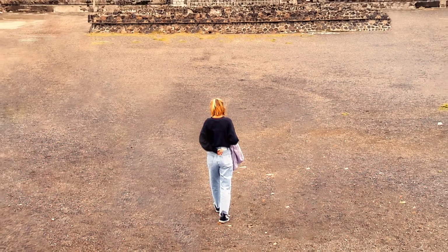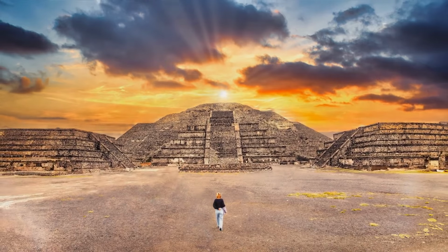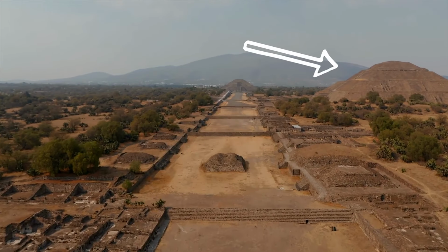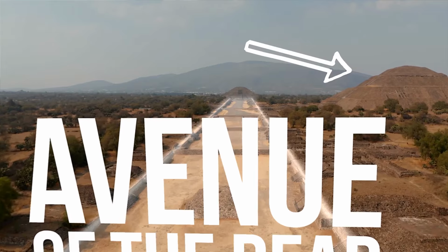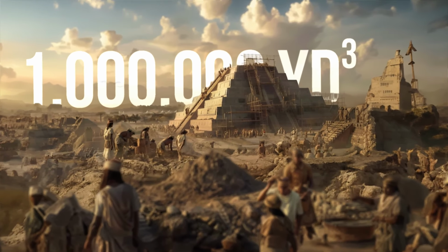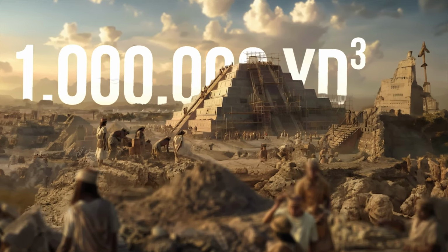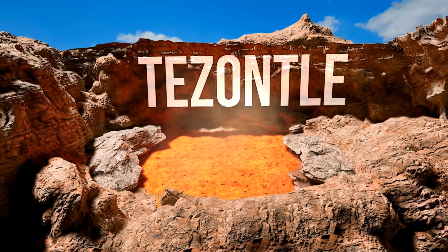If you ever find yourself in this ancient city, you won't be able to miss the Pyramid of the Sun. It's right there on the east side of the Avenue of the Dead, the city's main north-south street. To build this incredible pyramid, around 1 million cubic yards of material were used, including a special kind of red volcanic rock called tezontle.